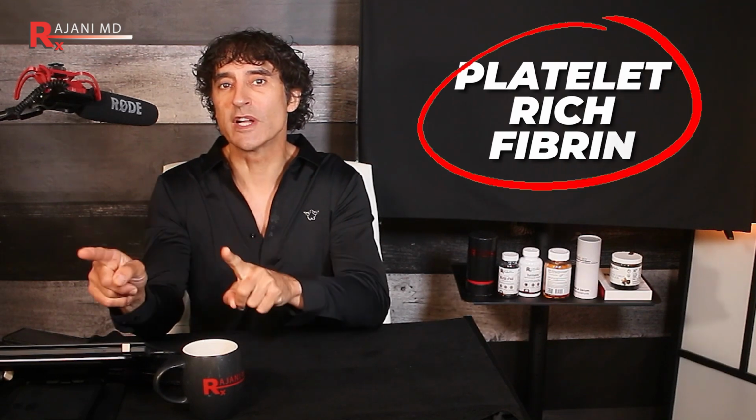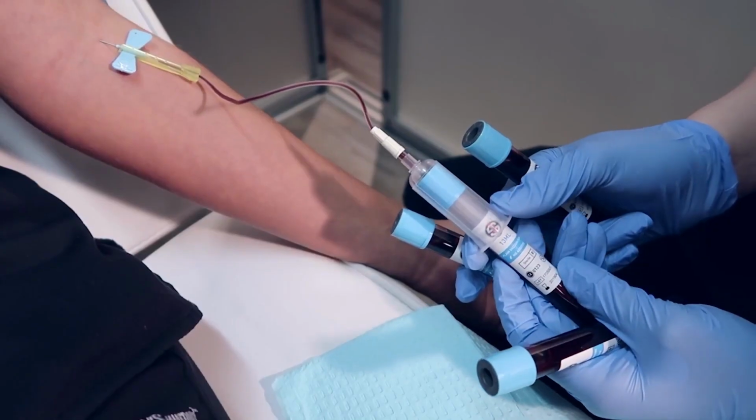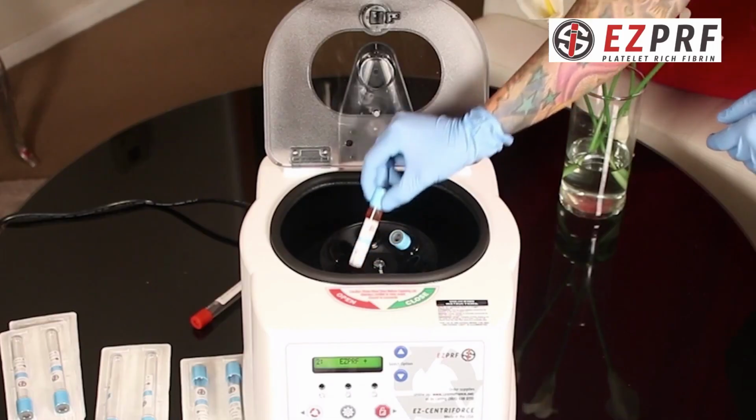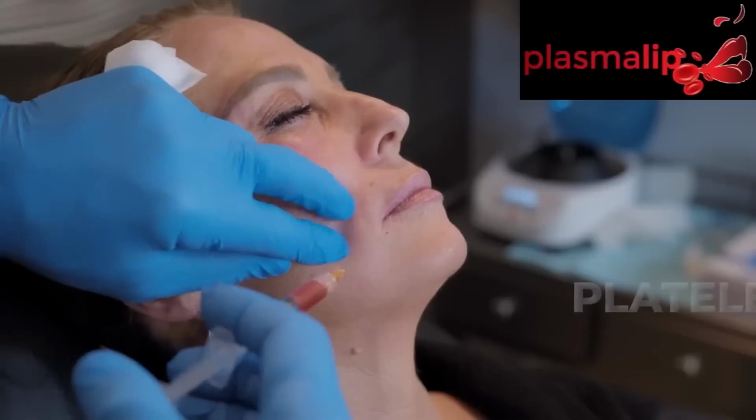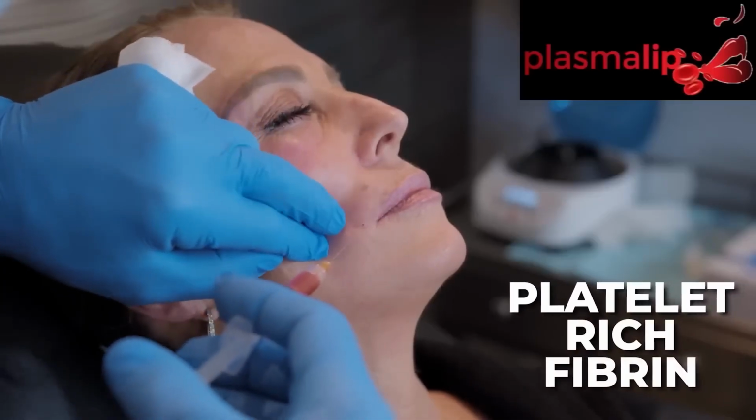Now let's say you're willing to do injectable, but you want all natural. Think platelet-rich fibrin. That's where you draw your blood, you spin it down, you get your growth factors. You know growth factors from skincare, they come exogenously from other people, cultured in a lab. This is all yours, but of course you need a blood draw to get them. And exosomes. Think about all your own from your own blood draw. That's what PRF is, and we inject it back. I do a lot of this in clinic.